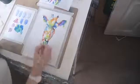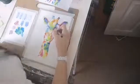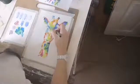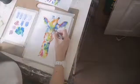So we just need to give her some eyes. Give him some eyes and a shadow under the mouth. So I'm going to go back to my purple. The mouth, is it dry? This is important. No, the mouth isn't dry. So whilst that's drying, I'm going to go to the eyes with my pen now, with my ink pen. You can do it with your paint if you want to, if you're feeling brave. But as I say, the pen will give you a bit more control.